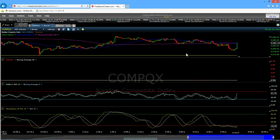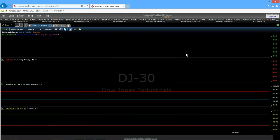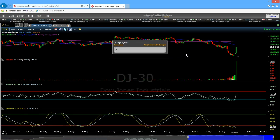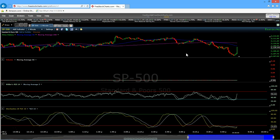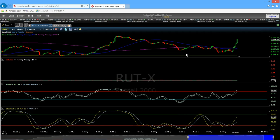So the NASDAQ was good. The NASDAQ 100 was good. The Dow Jones Industrial Average was good, especially good. The S&P 500, very impressive. If it ever pulls it up, very, very nice. But most impressive to end the day was the Russell 2000. Big, big move.